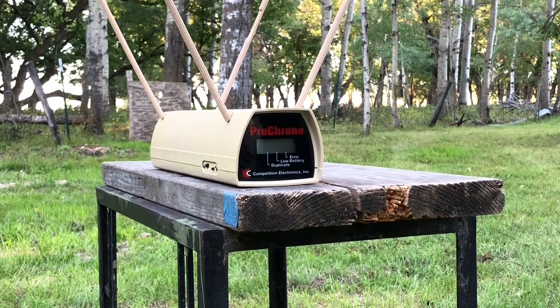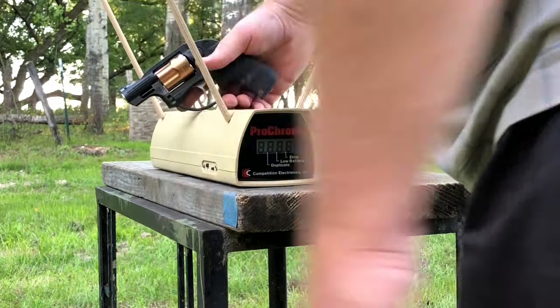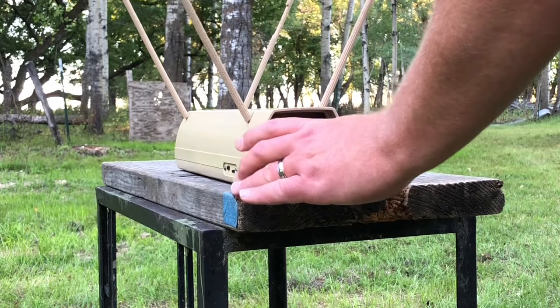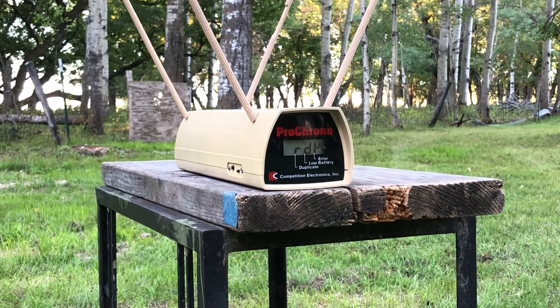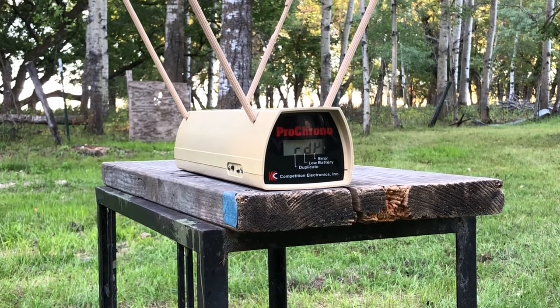So we're going to fire these 5 shots over the Pro Chrono and see if the performance diverges dramatically, either from one shot to another, or from the results we got last winter with the exact same round. And I am firing from about 4 feet away.